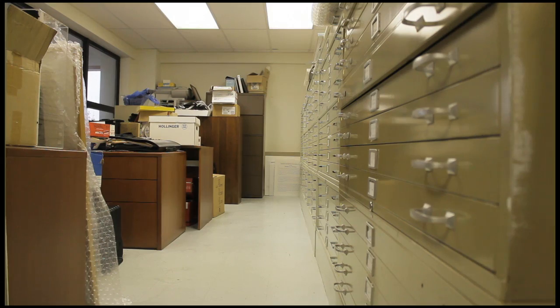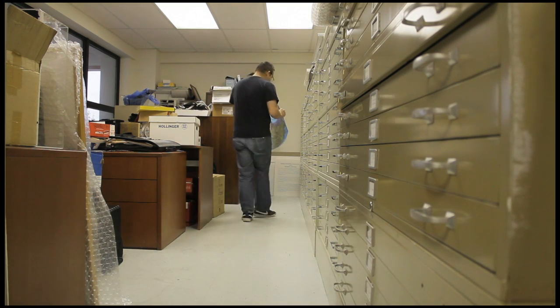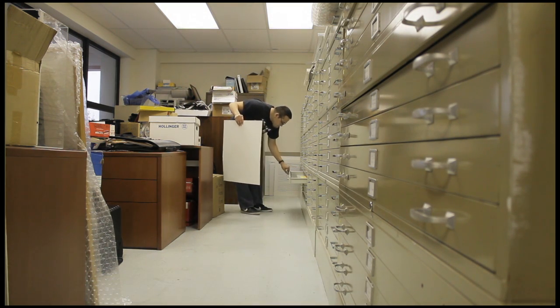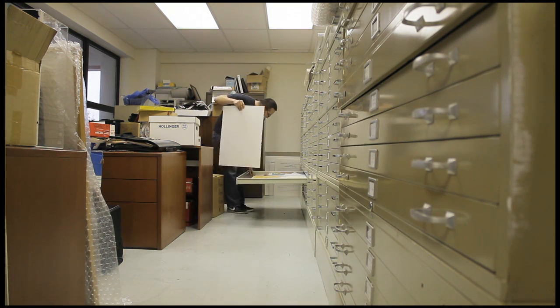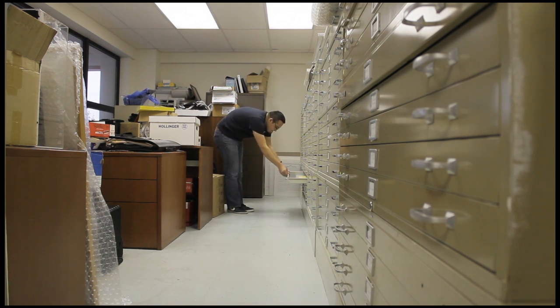In this room, I walk in and there are dozens and dozens of flat files and hundreds of drawers. I thought, where could I begin? I have no idea how to begin. I'm looking at this room and I'm flabbergasted.